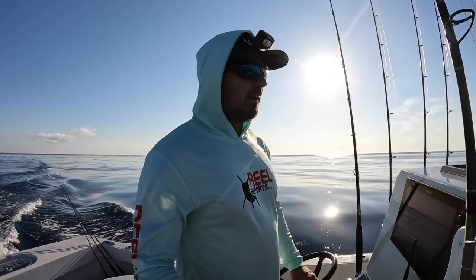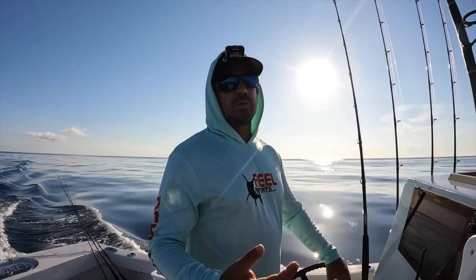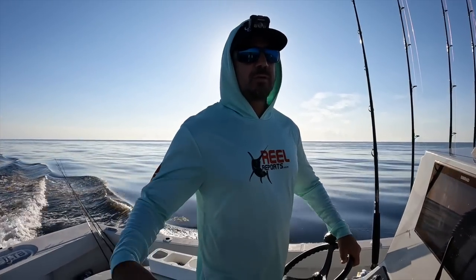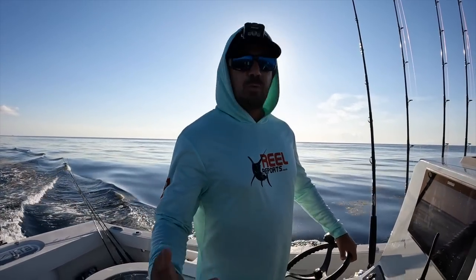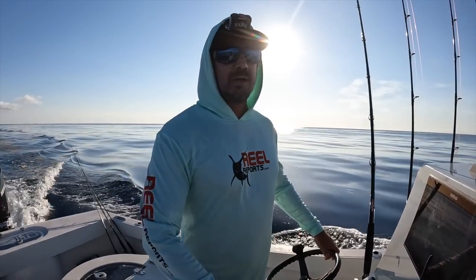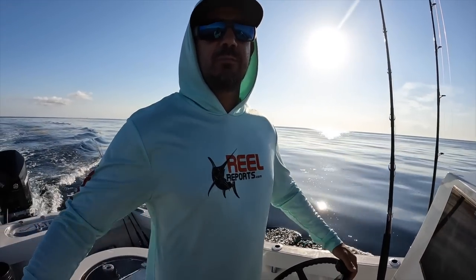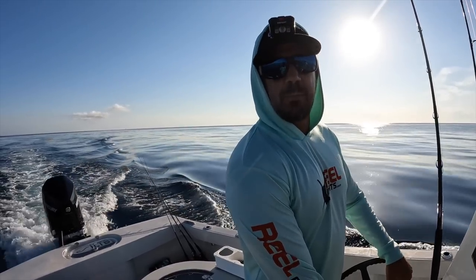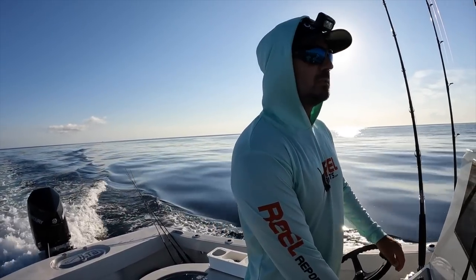Really nice weed line out here, only about 160 feet. There could be some mahi on this, but the beauty of the spring right now is that you can catch everything at once. One depth, one area, get cobia, sailfish, tuna, mahi, mutton snappers, everything in this depth. And we'll take a big mahi, of course, invite him to the party.